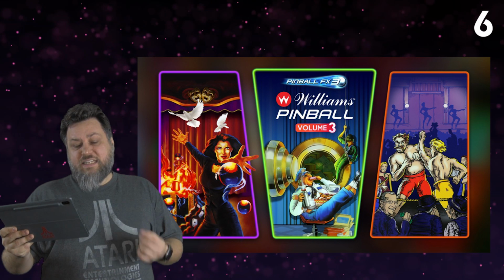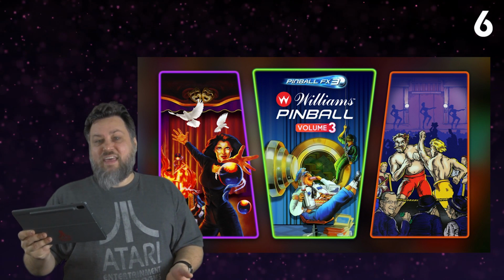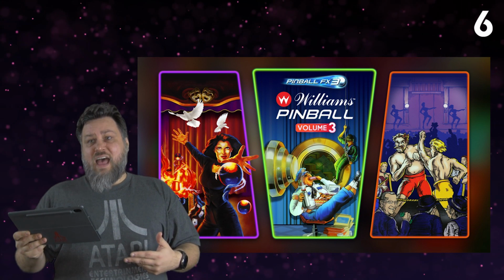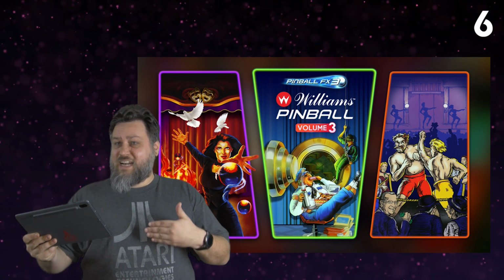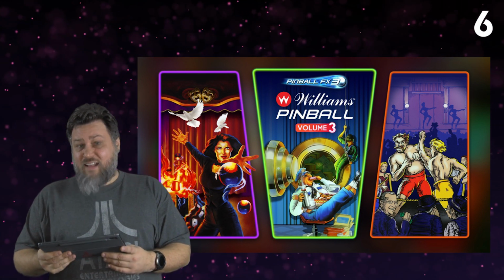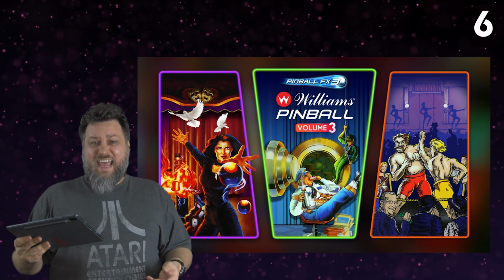But in the 6th spot, there are 6 table packs. In the 6th spot, I have Volume 3, which included Safecracker, The Champion Pub, and Theater of Magic. Theater of Magic, I think, is the best table in that group. Safecracker, again, I like Safecracker, but I just scored it really low due to it being just a very odd pinball machine and being very luck-based. Not saying it's not fun, I'm just saying it could be frustrating when you can't get luck to go your way.